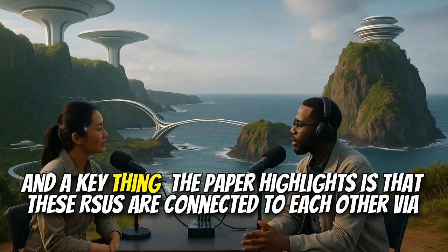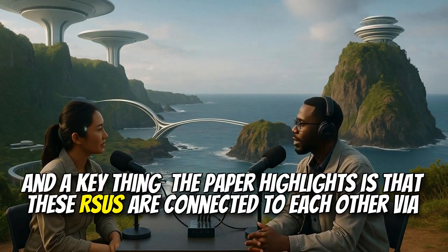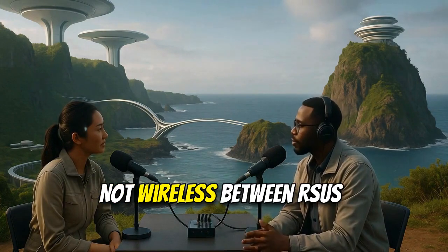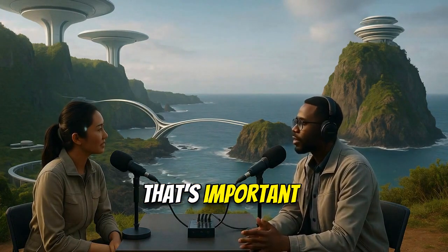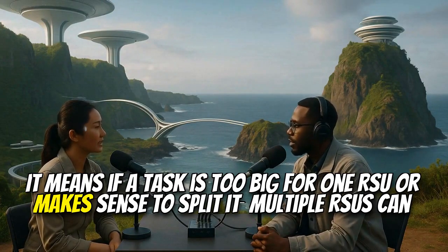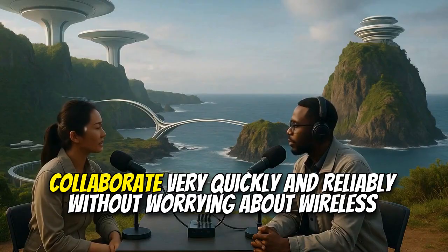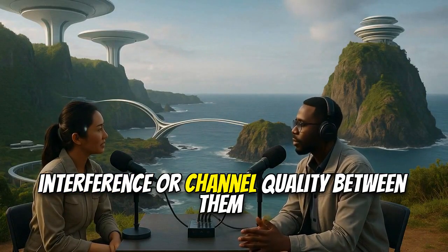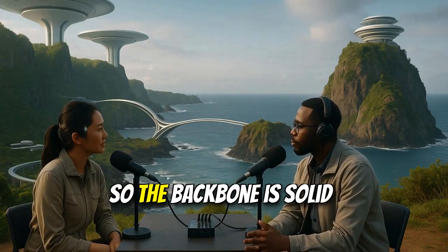And a key thing the paper highlights is that these RSUs are connected to each other via high-speed wired links. Wired, not wireless between RSUs. Right. That's important. It means if a task is too big for one RSU, or it makes sense to split it, multiple RSUs can collaborate very quickly and reliably without worrying about wireless interference or channel quality between them. Okay, that makes sense. So the backbone is solid.